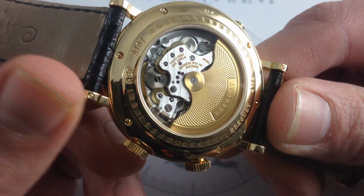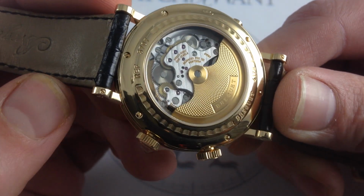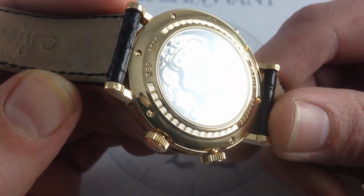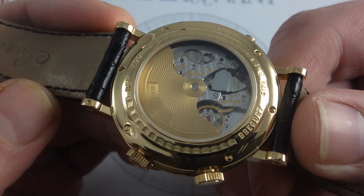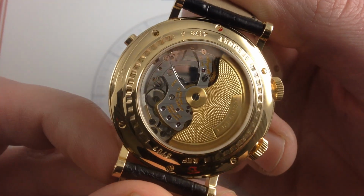Now, the caseback features that caliber 519F that I mentioned earlier. Again, co-developed with Blancpain, it features 38 joules and it beats at a modern 4 hertz. It is unidirectional winding. What I really like is that it's gorgeous. It's everything that the pre-Swatch Group Breguet wristwatches sometimes struggled to find with consistency.